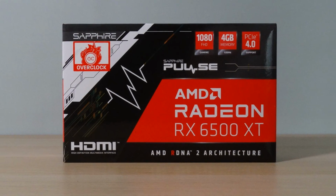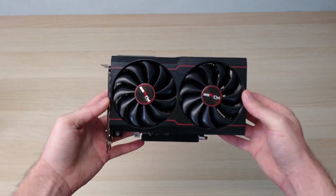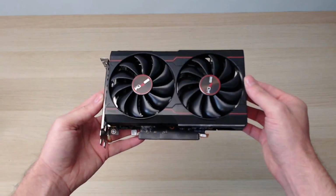Accompanying this baby CPU for today's video is the AMD Radeon RX 6500 XT, a graphics card that was kneecapped by AMD before it even had a chance. Released at the same time as the Celeron processor, it was AMD's answer to the GPU crisis for budget gamers, except they forgot the budget price.